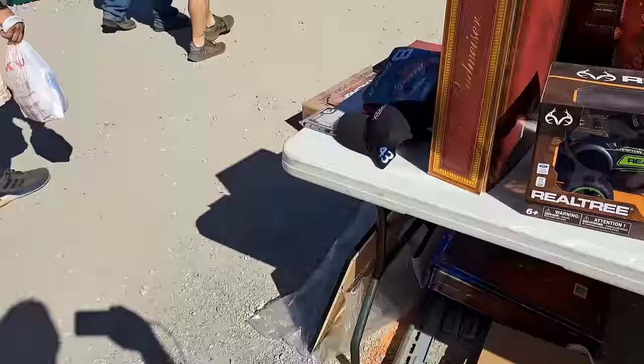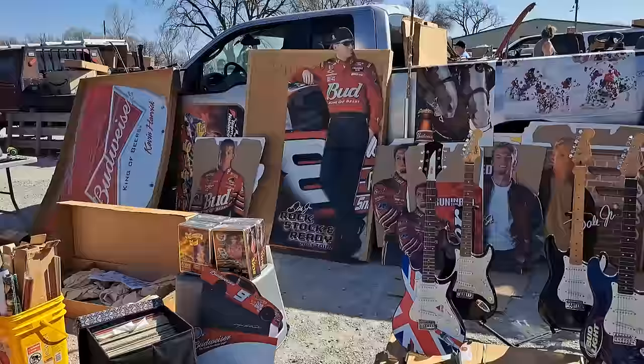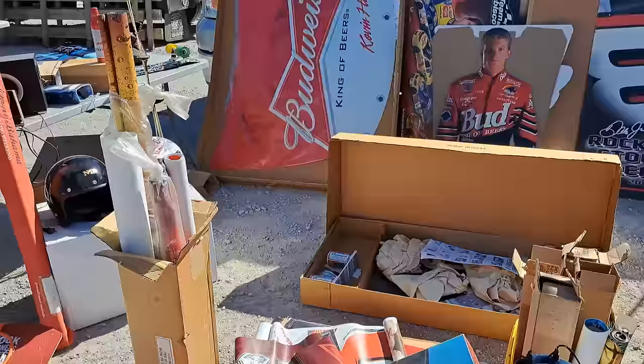He's got a lot of Budweiser stuff there. Dale Jr. Guitars, all kinds of stuff. I don't know, cleaned out on a bar or what. But he's got a lot of Budweiser stuff there.